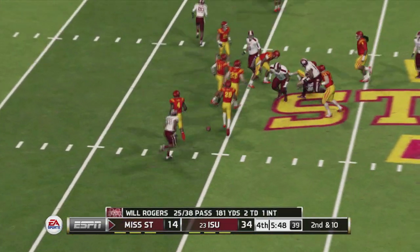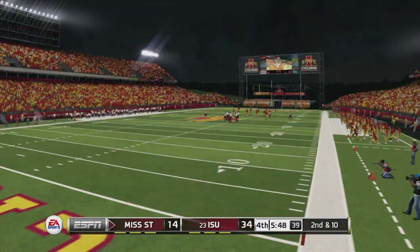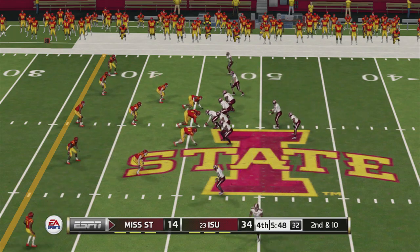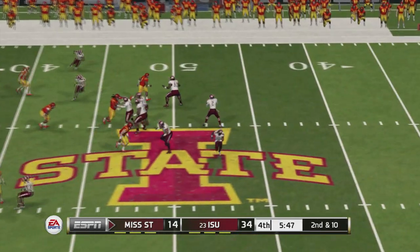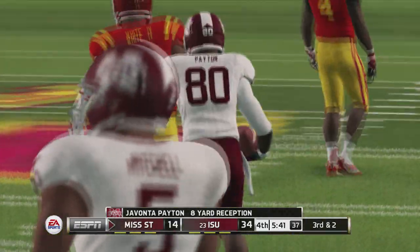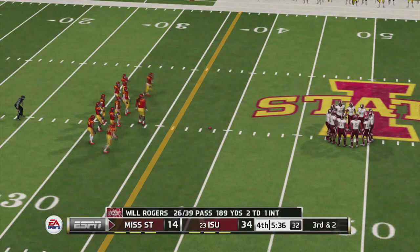Swings it out there, incomplete. Second and 10. Ball on the 46. Complete, and he's stopped immediately. Number 11 makes the tackle at the 39-yard line. That'll bring up third and two.